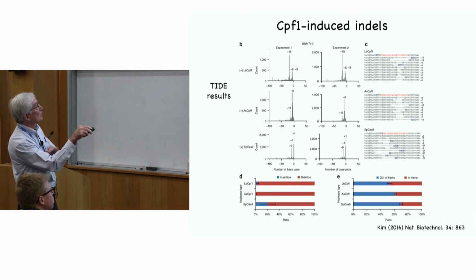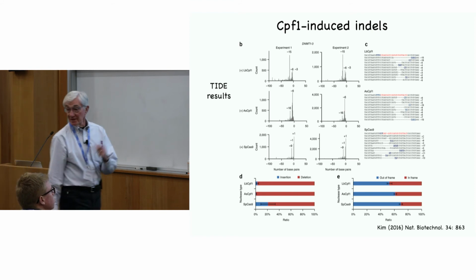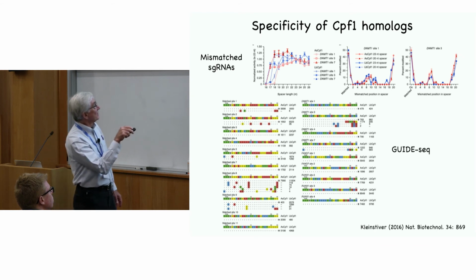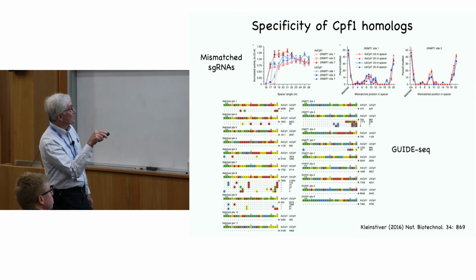And as I had said before, if you do the experiment multiple times, you get the same preference for the same protein and guide RNA. Okay. And this is GuideSeq looking at the CPF1 homologs. And again, you're seeing situations where they're getting very little capture of breaks at secondary sites in the genome. One of the CPF1s gives a few other sequences. This one's giving essentially none.